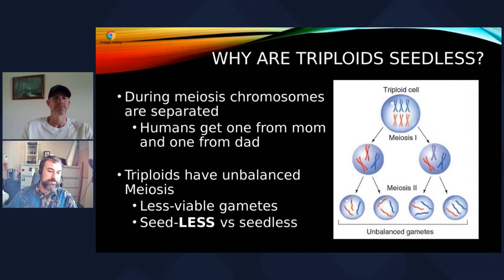In some species, we see pretty much what we see in the banana: you don't see any seeds. In the watermelon, you see husks of seeds. And in other cases, we actually see some viable seeds. So it's an important point to say that this isn't a perfect solution all the time, and we'll come back to that, of course.